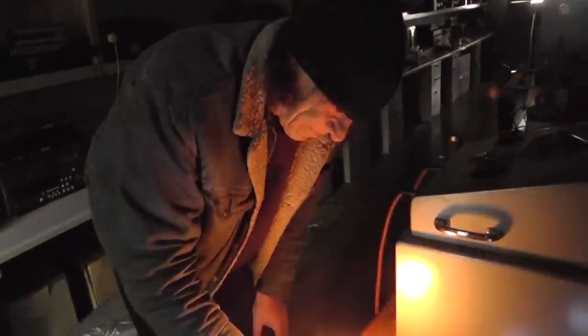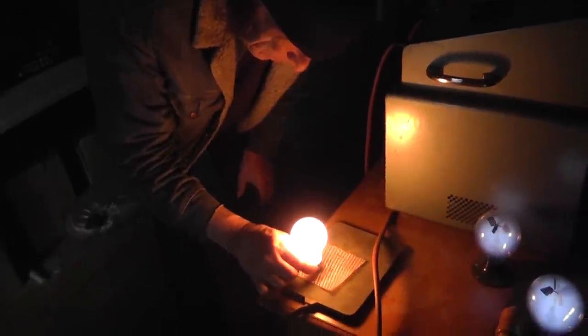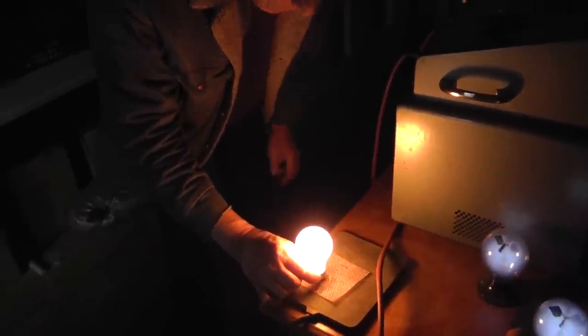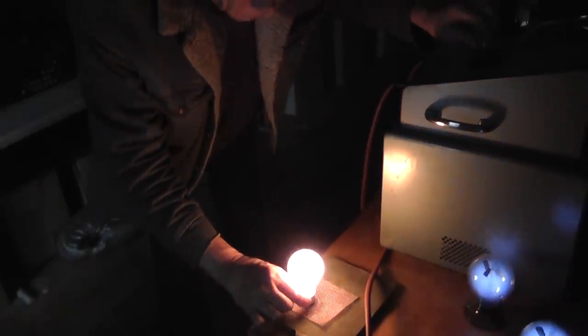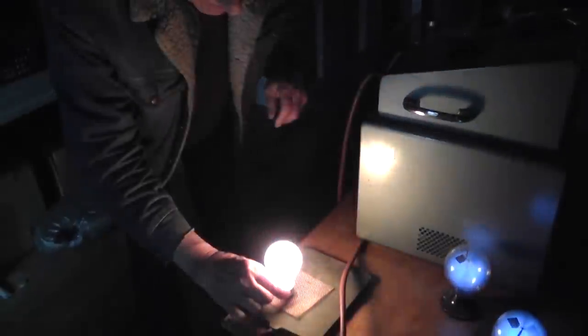Yep. Hey, this is the original Tesla experiment. Yep. I have an idea, Captain. That's what it is. But you have to be holding it. So are you the antenna? The ground? Yeah, I'm the antenna. Okay, arc. Move it this way. Move it? Oh, I can, yeah.